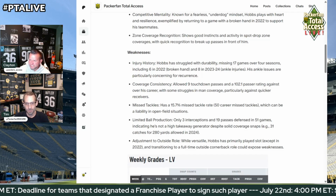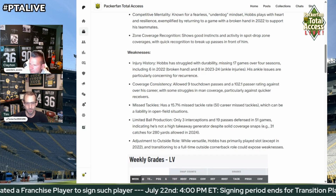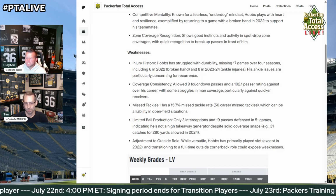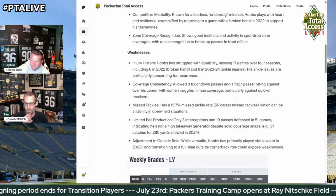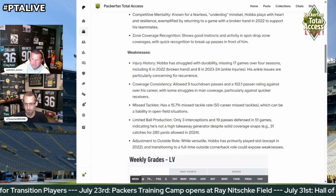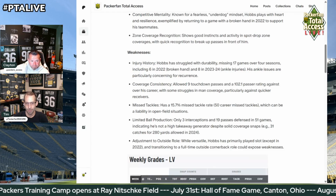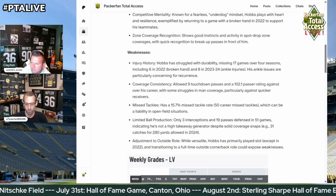Absolutely. Coverage consistency, allowed 9 touchdown passes with a 102.1 passer rating against over his career, with some struggles in man coverage, particularly against quicker receivers. When you go back to the strengths, Tim, what did it talk about? One of his strengths, zone coverage recognition. Yep. And now it's listed a weakness as man coverage. Good thing we don't play a lot of man coverage, right? Yep. Kind of fits the scheme and what your eyes on the quarterback type player.